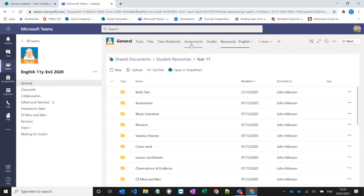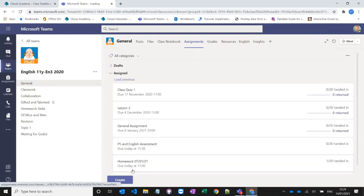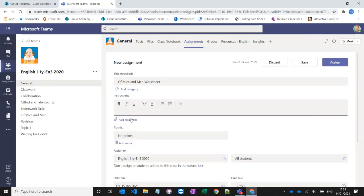individually. And when you're creating your assignments as well, and again, we've got some videos and other sessions that go into this in much more detail. When we are creating assignments for this class, so if I go in here and I create a brand new assignment for this group, maybe it's of mice and men, call it a worksheet. You might have some worksheets available that actually you want to set to multiple classes, you want to reuse year after year.